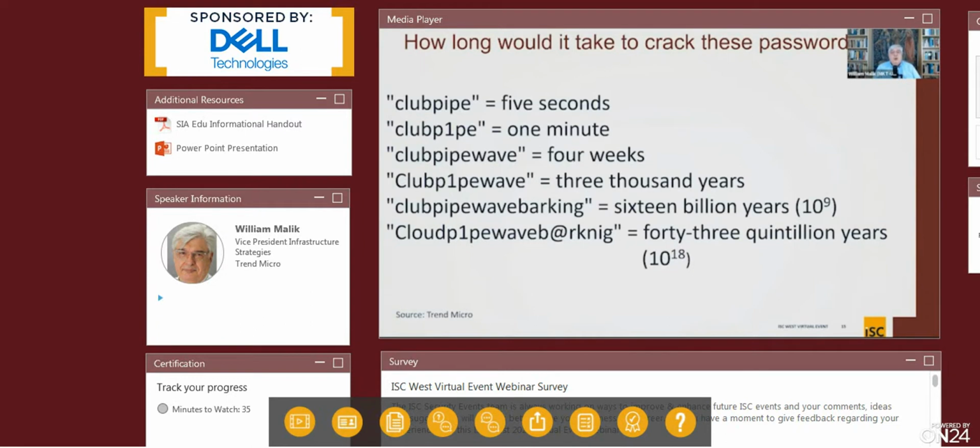And even if Moore's Law nibbles a bit a year away from the strength of these things, remember 2 to the 10th is 10 to the 3rd. So even if you put a password like club pipe wave barking in place and leave it there for a decade, you're still talking about 16 million years to crack the device. So just use a long password, something easy to remember, but just make it long. Length is your friend here.